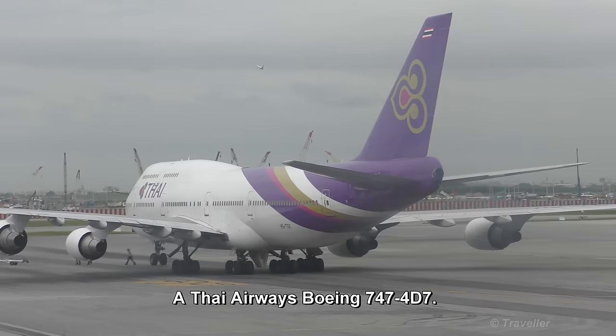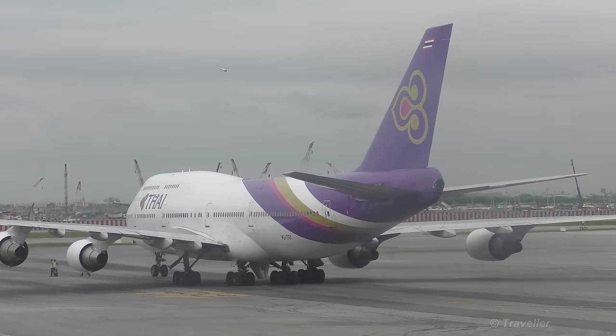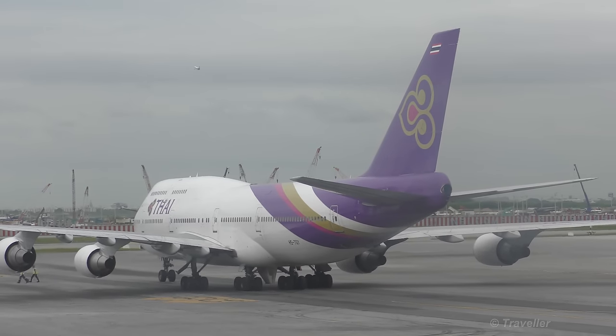Before we move to the next magazine, let's just have a look at this Boeing 747 ready for departure.